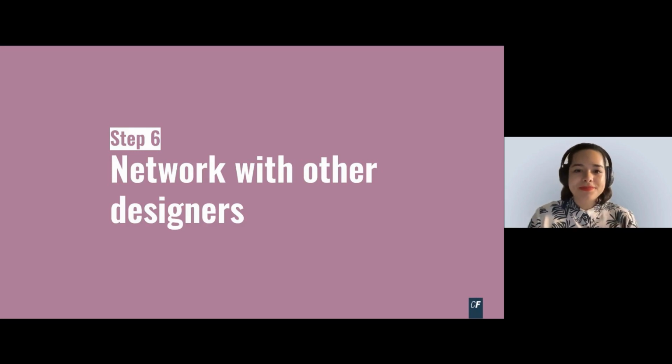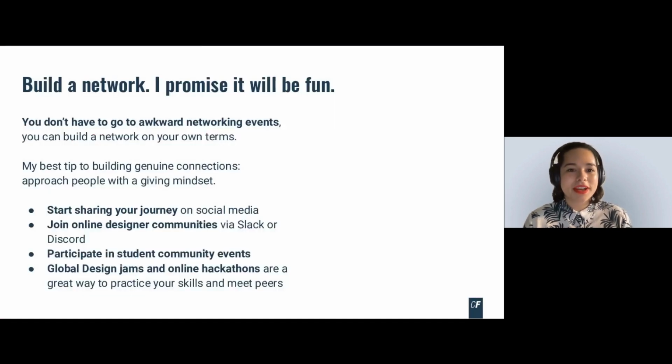Now, we're almost there. We have two steps left. This step is one that I found really daunting, and that is to network with other designers. When I just started out in UX, I was thinking, oh, I hate networking. I find it so awkward to go to meetups and stand in a corner and talk to people that I don't know. And I would already turn it into a nightmare even before I would attend the networking event.